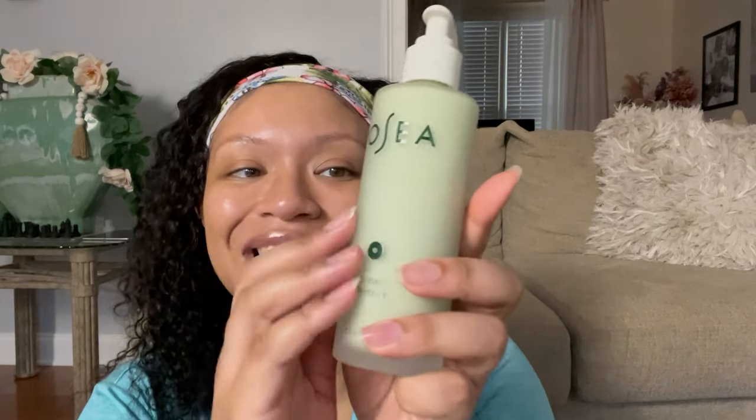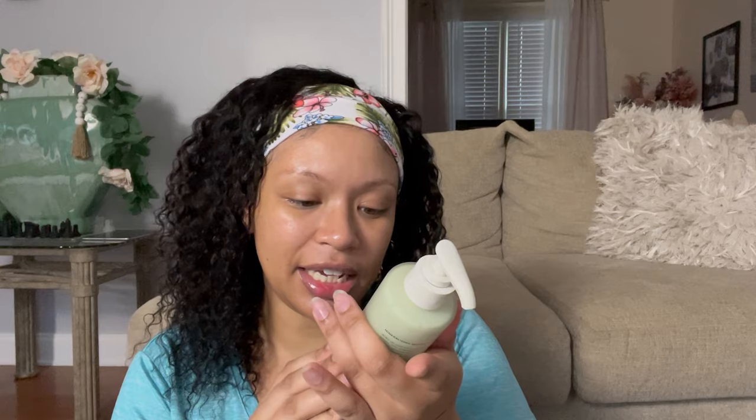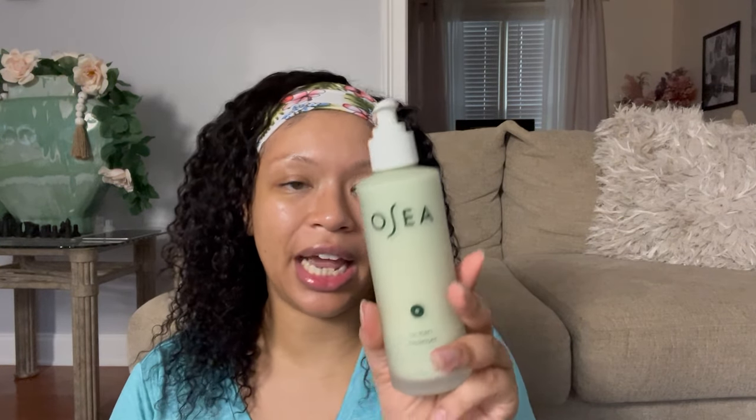It says mineralizing marine cleanser. Wake up your skin and your senses. The seaweed infused gel cleanser removes everything from surface impurities to excess oils. Our pH balanced formula gently exfoliates to unclog pores without stripping the skin. It's giving luxury. Okay, it's giving expensive. Ooh, and it is expensive. This is glass. This is a nice frosted glass. It's a nice, decent size, and you get 5 fluid ounces.